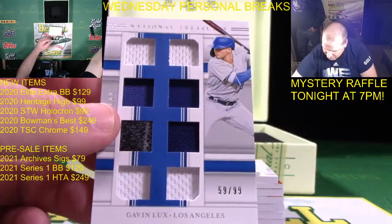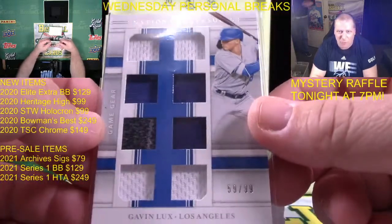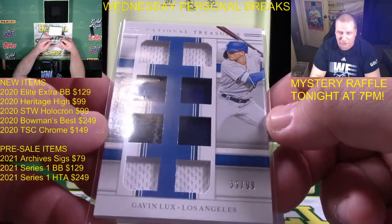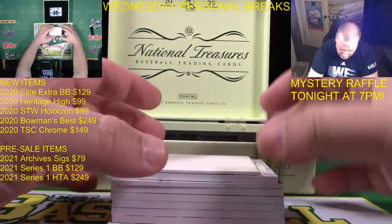FBI's back in the house. Federal Bureau of Investigation. I think we only have one box of that left at that price. We may only have one box of this left, and I'm telling you, somebody should jump on this. I really enjoy National Treasures baseball, even in the non-licensed stuff. Relic card of Gavin Lux.